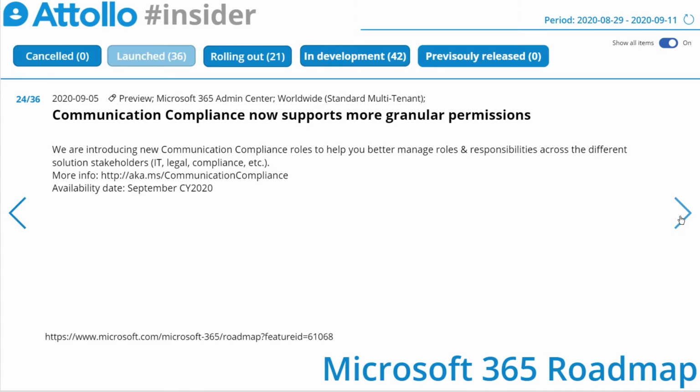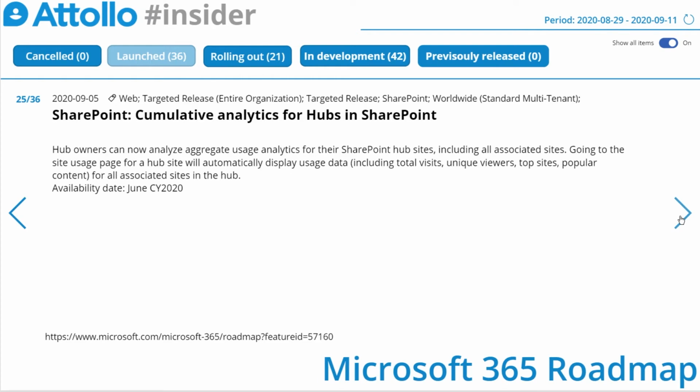Okay, so there's this Microsoft 365 Admin Center. Communication compliance now supports more granular permissions, so I'm sure that will be welcome. SharePoint, cumulative analytics for hubs in SharePoint. So hub owners can now analyze aggregate usage analytics for their SharePoint hub sites, including all associated sites. Going to the site usage page for a hub site will automatically display usage data for all associated sites in the hub. I think that's really useful actually, because we do want to sometimes group those as a collective.